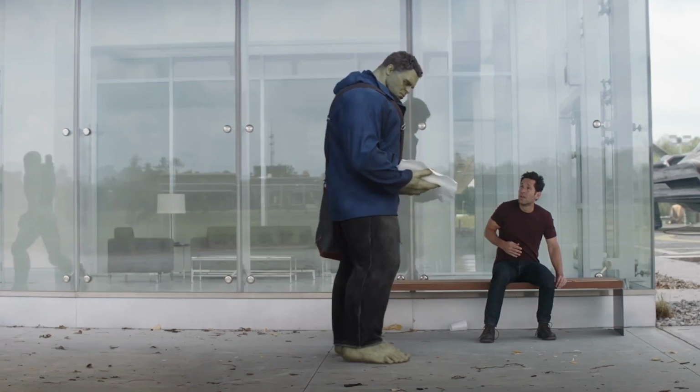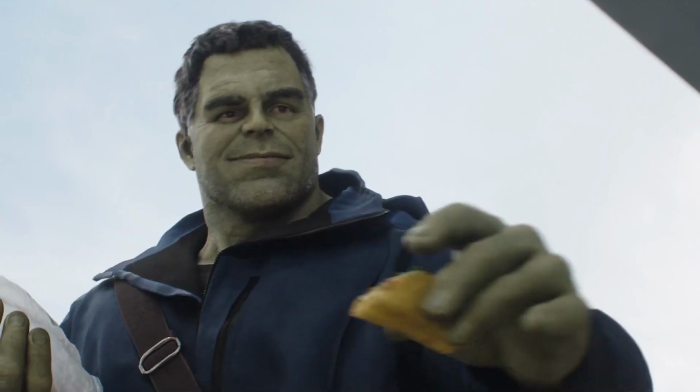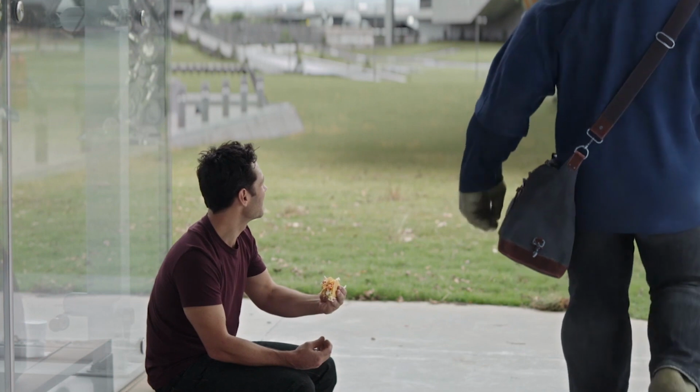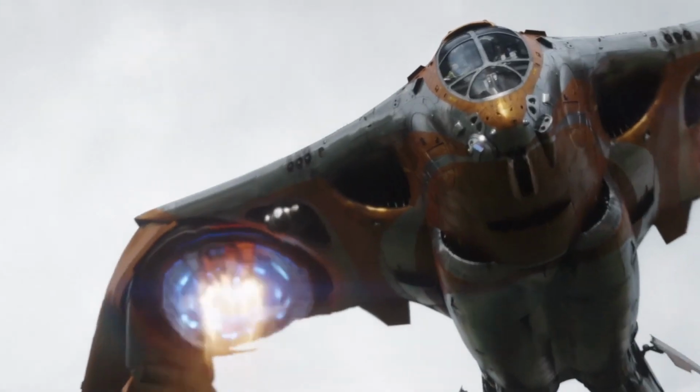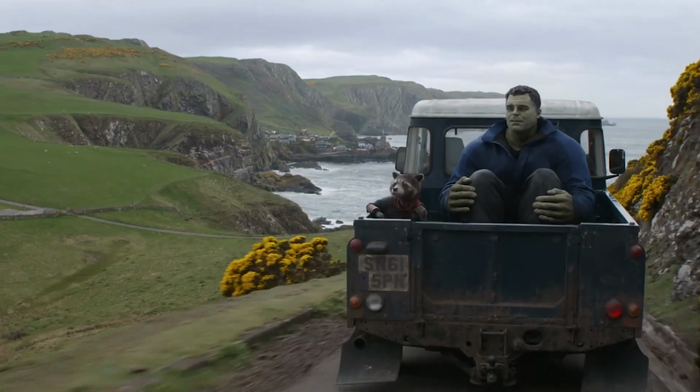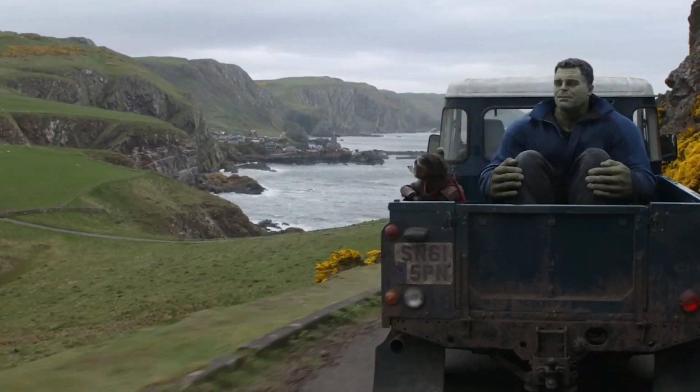I want to talk about the taco scene. The internet loves that scene of Hulk giving tacos to Scott. I think it is wonderful, it's so sweet, and when you talk about Mark taking Hulk on this journey and the way he's developed, I'm also fascinated by this massive CGI character handing over these tiny little tacos. I assume that was all VFX.